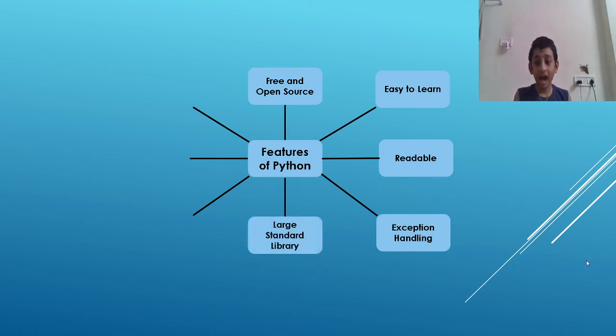Now, large standard library. Python comes with a large standard library that has some handy code and functions which we can use while writing code in Python. Memory management. Python supports automatic memory management, which means the memory is cleared and freed automatically. You do not have to bother clearing the memory.